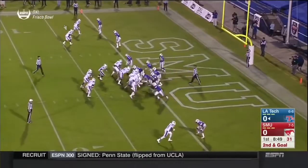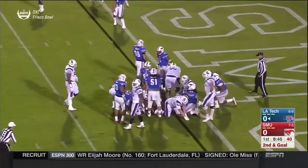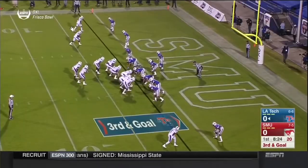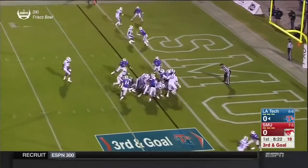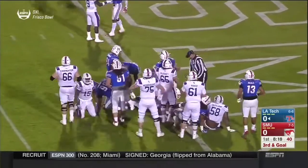Stretched great games to end the regular season and really got stronger as the year went on. First time this year he's come up with a big goal line stop. You may look at a quarterback run. Stuff it inside.